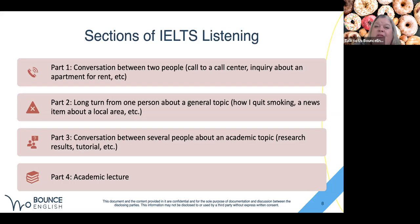A general topic. So the topic could be how I learned to quit smoking. The topic could be a news report about something that's going on in the local area. The topic could be a contest and explaining how the contest is going to work. But notice all of the topics are general, and the person will be speaking for a long time.